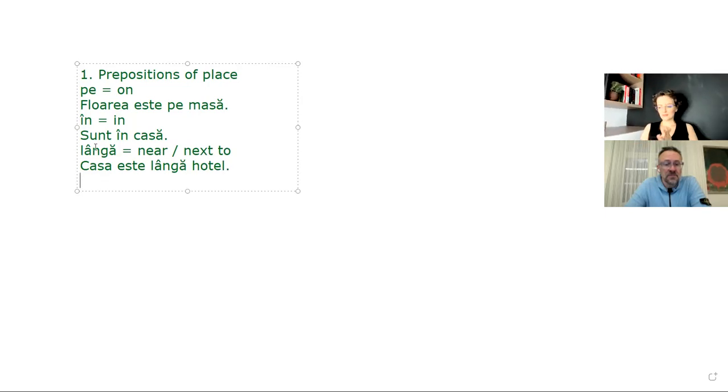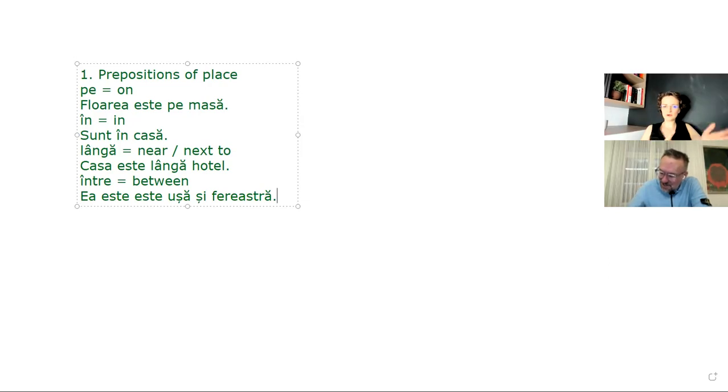How do you say between? Între. With a diacritic in the beginning. Între. That's between. So let's see, what could be between what? How would you say she is between the window and the door? Ea este între ușa și, and you said window. Fereastra. Fereastra, exactly. So she's between the door and the window. Oh, wait, I forgot to write între. She's not the door and the window, she's between the door and the window.